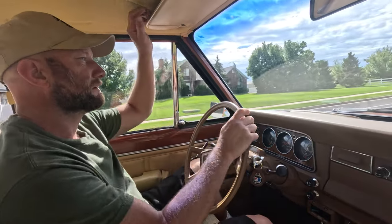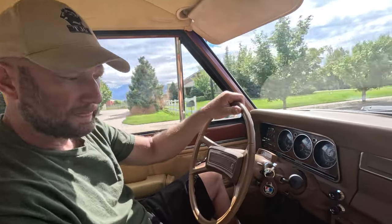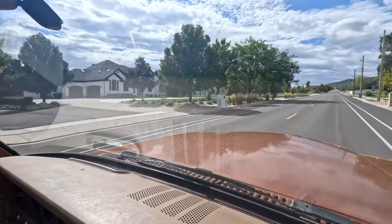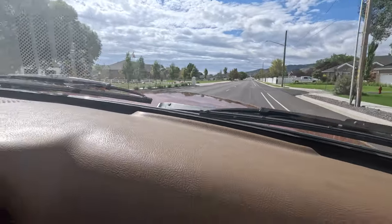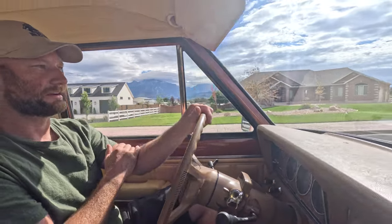But it's a nice cruiser. We picked this one up in Montana. We've rescued a lot of them from Montana. It's kind of one of our big honey holes. 69,000 original miles on it.